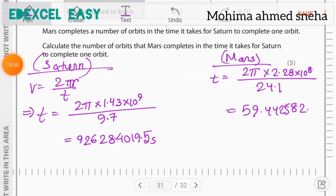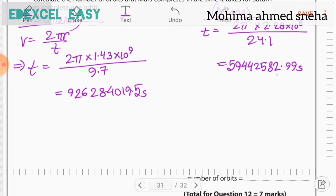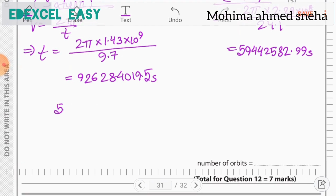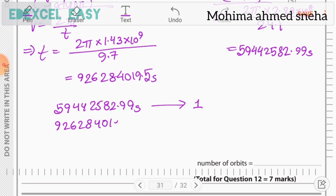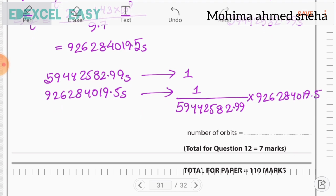59442582.99 seconds. So Mars needs this much time to complete one orbit. In 59442582.99 seconds it completes one orbit, and in 926284019.5 seconds it will complete 926284019.5 divided by 59442582.99 orbits. If you divide this, you will get the number of orbits Mars completes in this period.